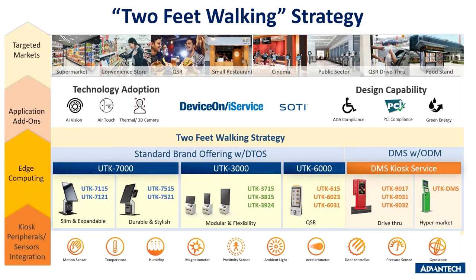UTK 700 kiosk provides a 10 to 21 inch scalable UTC touch computer with floor stand or tabletop stand, which offers a small footprint in public spaces like cinema, bank, and airport. UTK 300 series, for example, UTC plus USM kiosk, offers a couple of combinations of box PC and touch computers. That is an ideal choice for convenience stores and supermarkets.